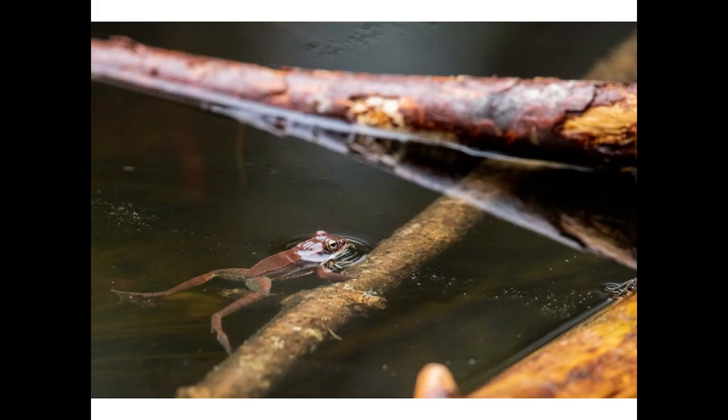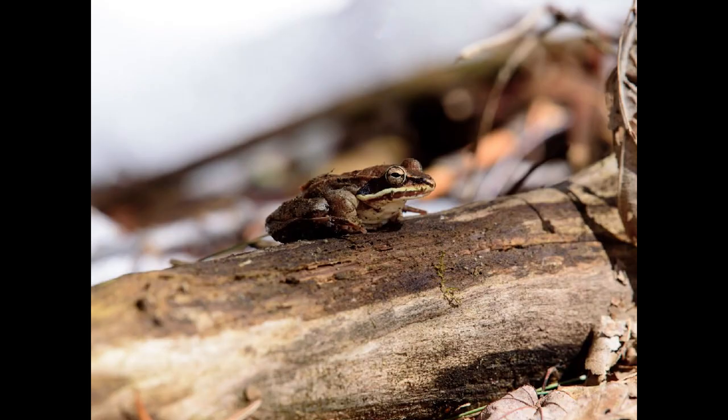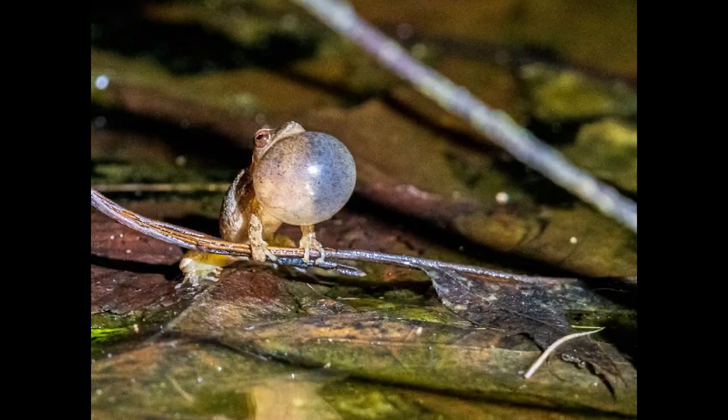Okay, they're doing that because that's where they're gonna lay their eggs. You can see it right here. You can see laying the egg right there. As it warms up and the ice starts to thaw, the wood frogs and spring peepers come out. Wood frogs are really amazing because they can freeze totally solid through the winter. They stay above the frost line, their heart stops, they stop breathing.